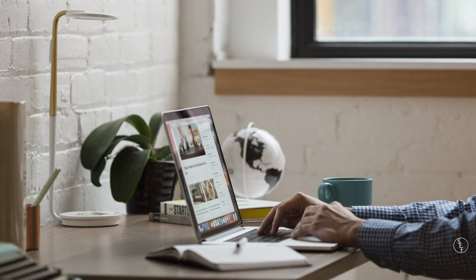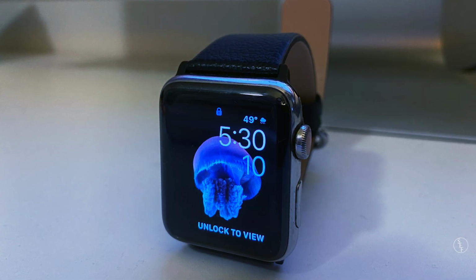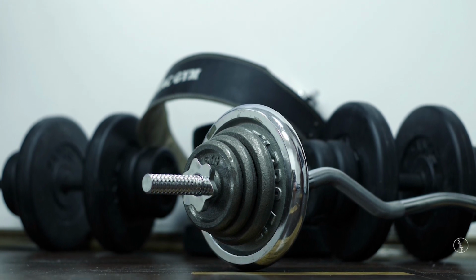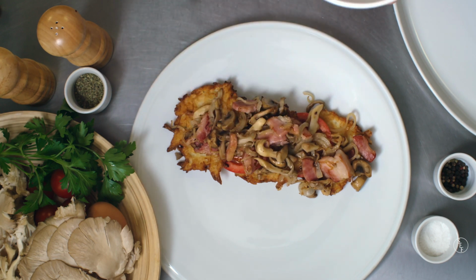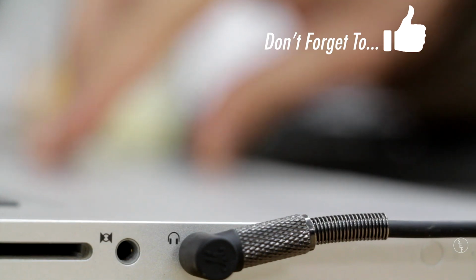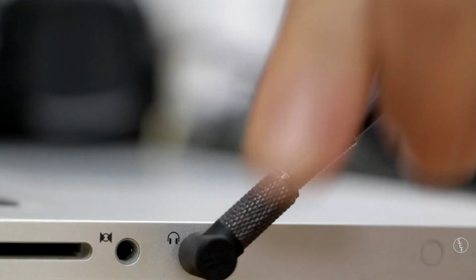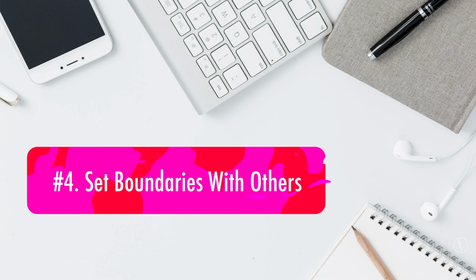But the key is to stick to a schedule and have a routine. I'm much more of a morning person, so I get up at 5:30 every morning to start my day. I make sure that I have multiple breaks throughout the day so that I have time for exercising and breakfast and lunch breaks. Also, it can be very tempting to let your work schedule creep into your off time. I always set a definitive start and end to my day so that unless it's an absolute emergency and I need to get a project done, I can spend the rest of my time relaxing and not letting work get in the way. Number 4, set boundaries with others.